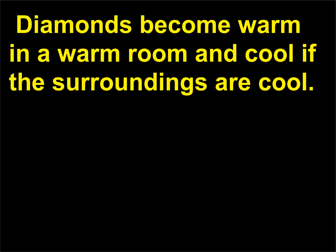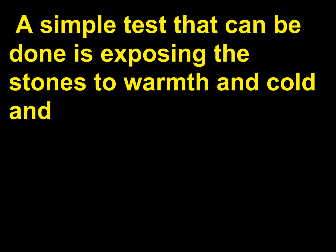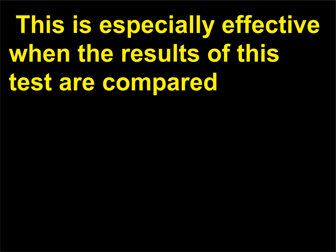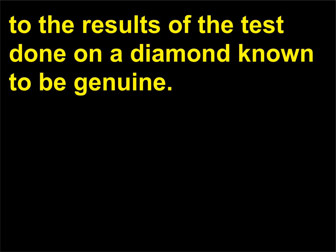Diamonds become warm in a warm room and cool if the surroundings are cool. A simple test that can be done is exposing the stones to warmth and cold and then touching them to one's lips to determine their appropriate temperature. This is especially effective when the results of this test are compared to the results of the test done on a diamond known to be genuine.